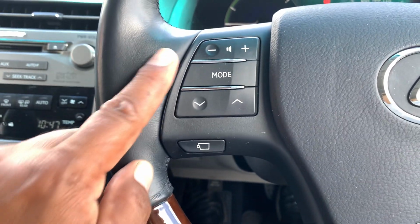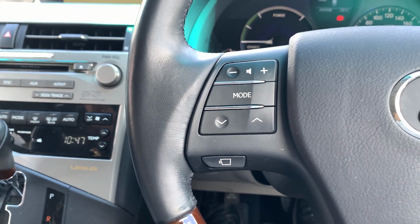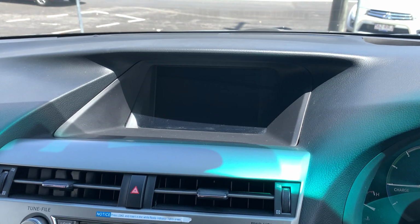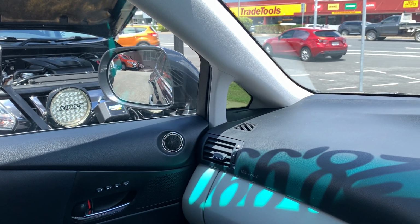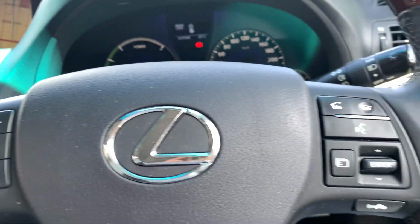Okay, so you've got your volume controls. Also, you can change your mode, so you're changing your sound system, as in changing from FM, AM as well. You've got your view, so you can view the side of your mirrors. It'll come up on the screen, and that's the one on the left hand side. Otherwise, you can turn it back off. Go on the right side of the steering wheel there for you.